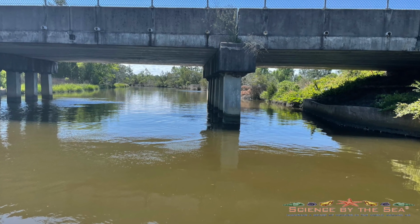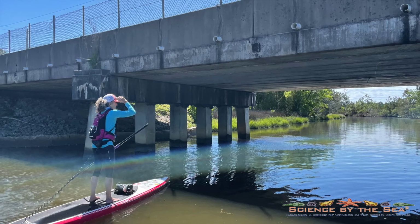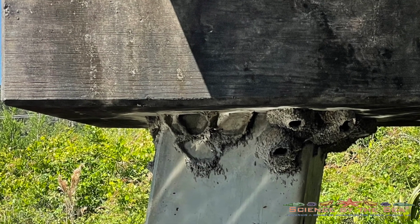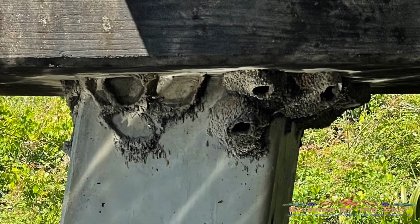Our third bridge at Highway 101 was higher above the waterline, so we didn't have to do any ducking here. We did notice several starlings darting in and out beneath the bridge as we approached, and we soon learned that we had disturbed a key nesting area for this species.